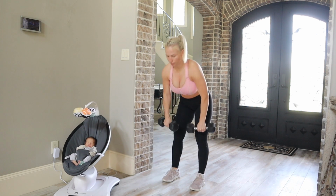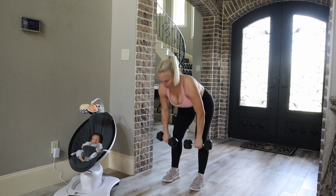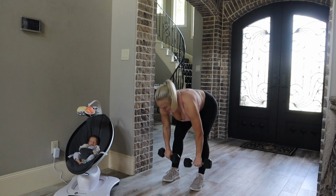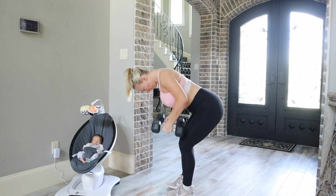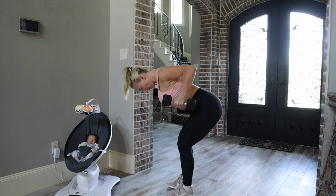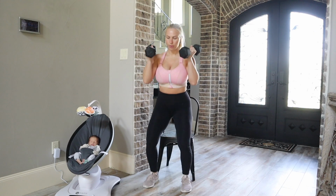And then the workout that you're going to see today is part of the Postpartum Healer program. This was actually done the day before I filmed the Eating With Me, starting with some dumbbell deadlifts. So that's going to be the hinge movement. And then I've got a bent over dumbbell row here, really going to focus on strengthening and keeping my back really strong.